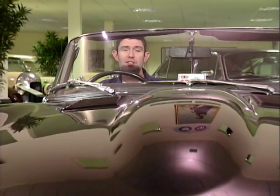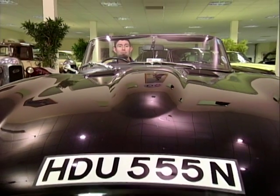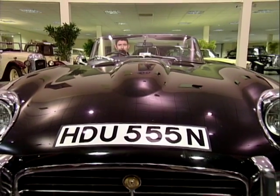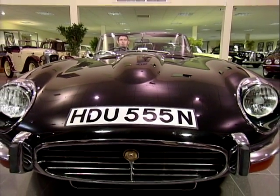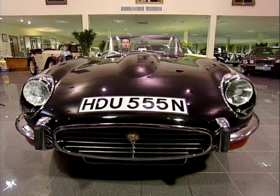It is, in short, the most famous of classic cars. Instantly recognisable, desirable and surprisingly enduring, as so many still remain. But there are pitfalls, of course. So here's Ian Royal with a guide to buying your own E-Type Jag.